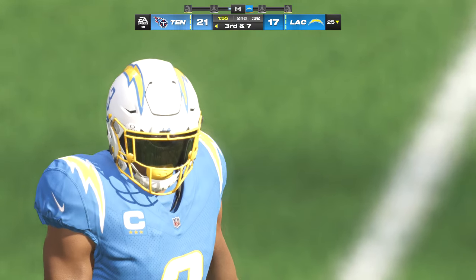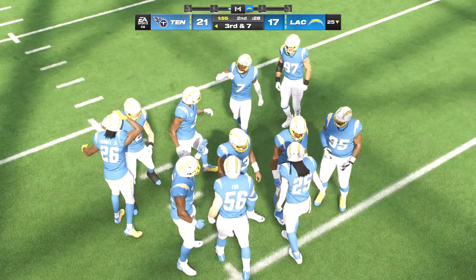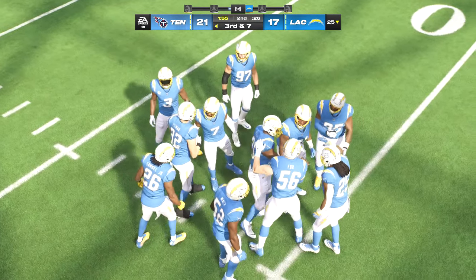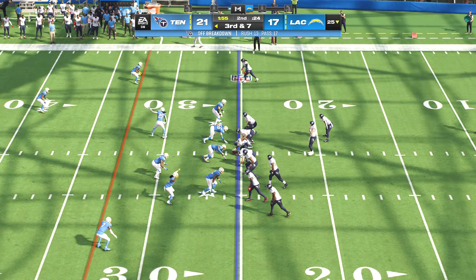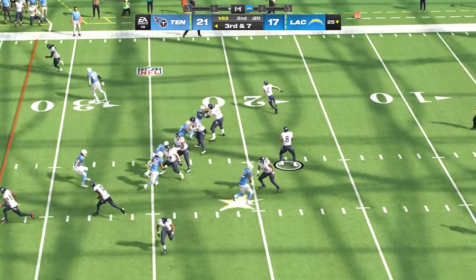But right now, both these teams are just trading haymakers. Let's see if anyone slips up first. Can anyone counter with a nice little jab and get things going in their direction? They're facing a 3rd and 7 following the incompletion on 2nd down.